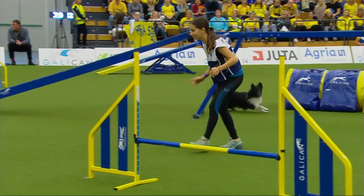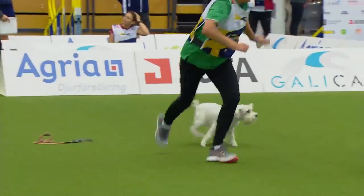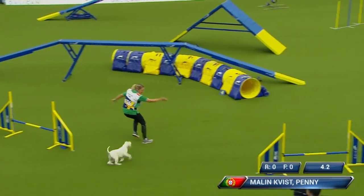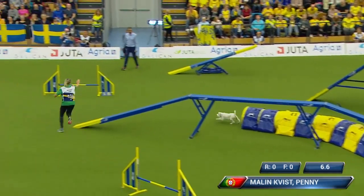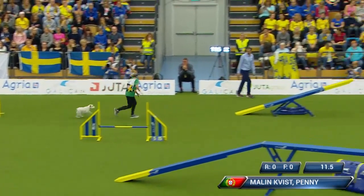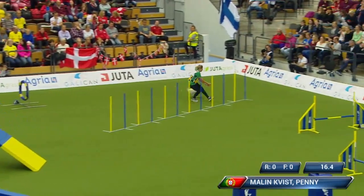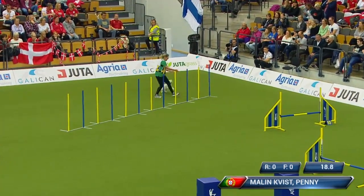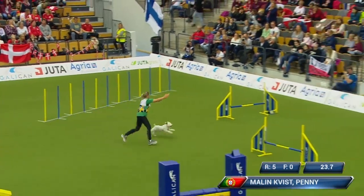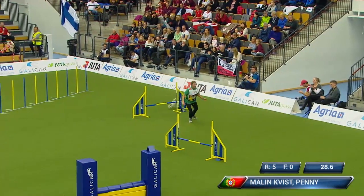And the dog goes under the dog walk instead of taking number three, which is an elimination. It is an elimination. We have a Swedish girl on the line, but she is competing for Portugal. Yes, Malin Kvist with her miniature schnauzer, Penny. She's a favorite in this dance because she is, in fact, Swedish. But running with the green colors of Portugal today. Unfortunately, we have a refusal into the weaves. She's late showing number 10, which puts the dog on the backside for an elimination.